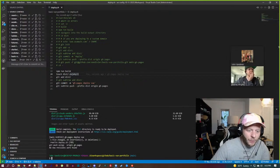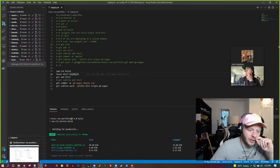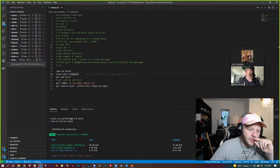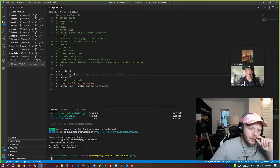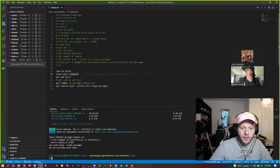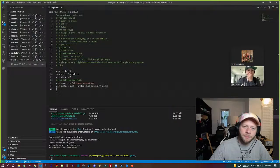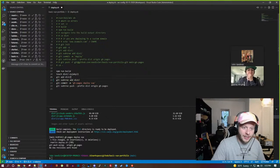So it kind of seems like it worked, but I'm expecting no new revisions were found. I'm expecting to see something a little different though. Okay, so did it actually push the dist folder? It did not, right? So basic Vue portfolio, origin page. It didn't actually make a GH pages branch either. There's no GH pages. So what's the deal? Git add dist. So let me git subtree add dist.